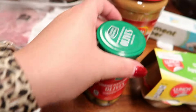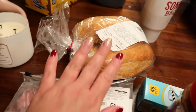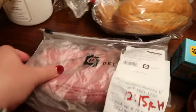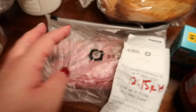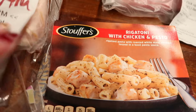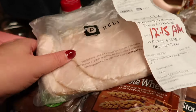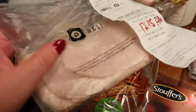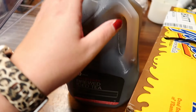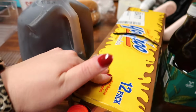They are so delicious. I got these hoagie rolls from Publix for my husband's lunch. He doesn't like regular bread. He likes these. His roast beef. I got this for one of my lunches. I have another frozen dinner in the freezer. And I also got some whole wheat bread and some sliced deli turkey that I'm gonna eat for some lunches. As far as drinks go, just water, obviously. Sweet tea. More sweet tea. Some Yoo-hoos.